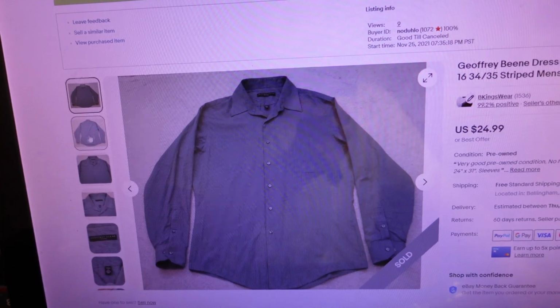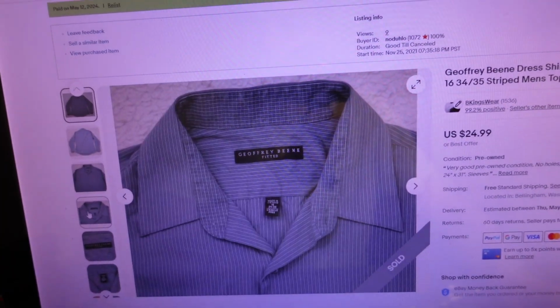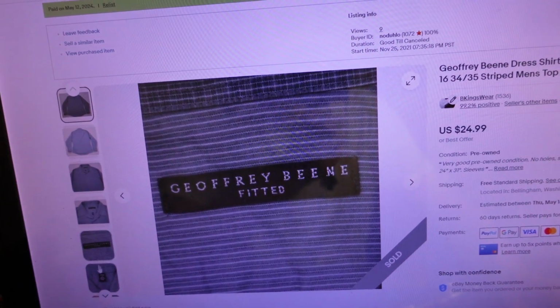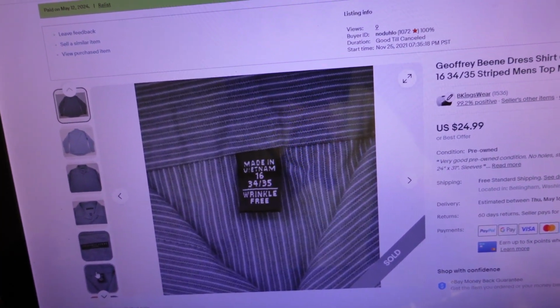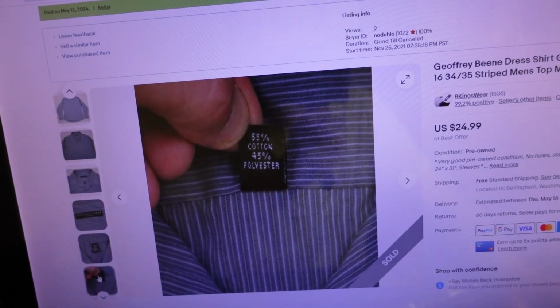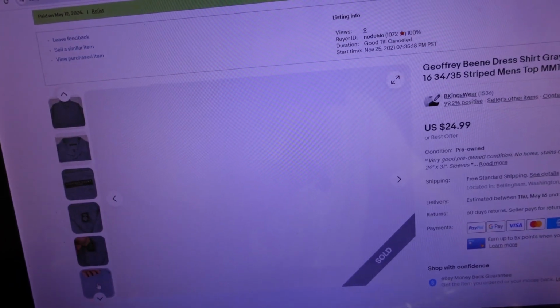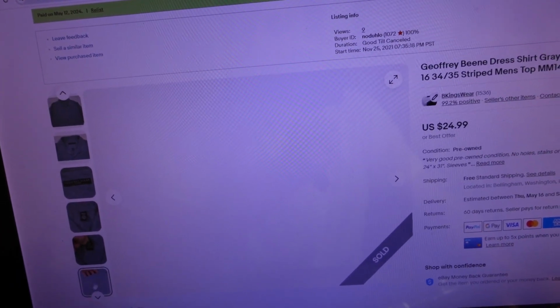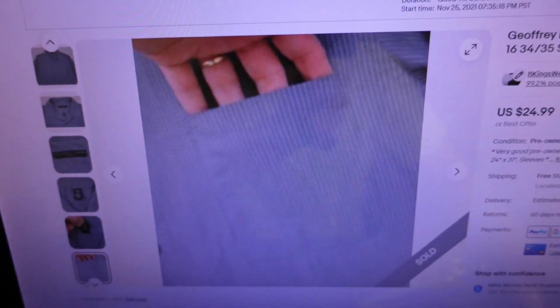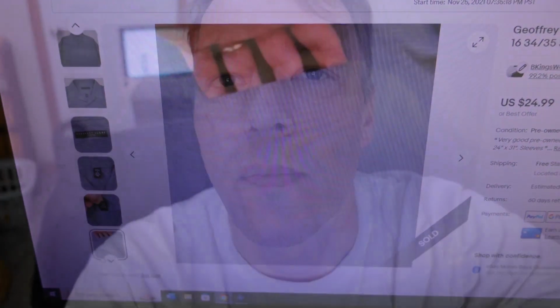Let me give you a look at this. We got the front photo, the back photo, a closer shot, the collar, the label, and the sizing. Wrinkle free, this one is. Oh, we got one more: cotton polyester blend 55-45, and even a shot of the pocket. Man, I went extra. Where's that pocket? It's right there. Put my fingers right in that pocket just to show you how good a shirt this was.